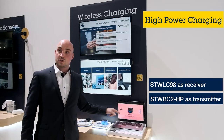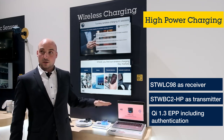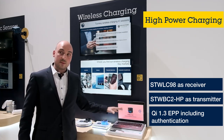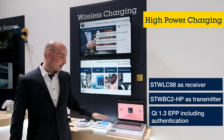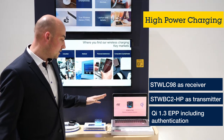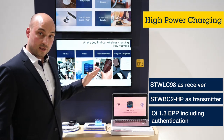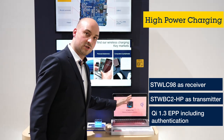Both transmitter and the receiver are EPP 15 watt compliant, which means they can work well with any EPP Qi device in the market. The key advantage of our solution is improvement of the heat during charging, thanks to custom coil design on the receiver side.